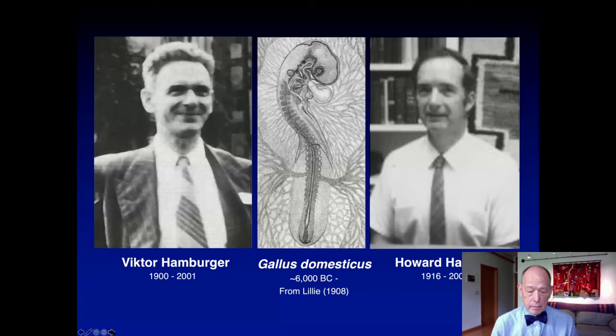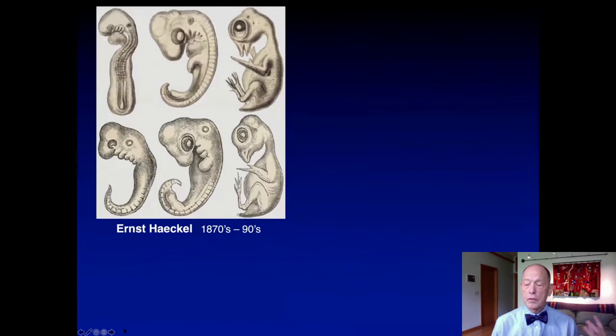So for the stage series, there were, of course, historically, a lot of people who had drawn pictures of avian embryos, other species through the years. These are two sets of pictures from Ernst Haeckel. The bottom one, of course, is the one that's most famous. These are excerpted, but these were the pictures that he drew as part of his phylogeny, ontogeny, the biogenetic law.